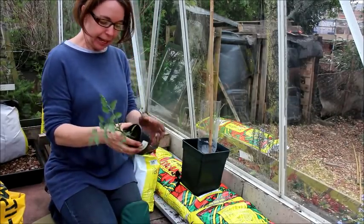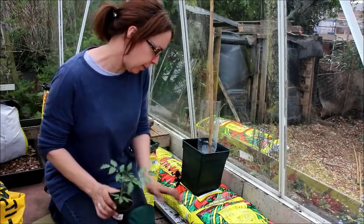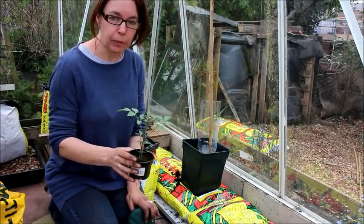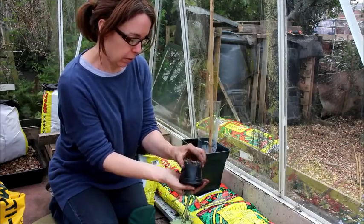Okay, and it also says on the grow bag that you shouldn't really plant your tomatoes until the first flower. In fact, it says here, delay planting tomatoes until the first flower opens. It doesn't say the first flower on the tomato plant, to be honest. And we've had lots of daffodils, so there.